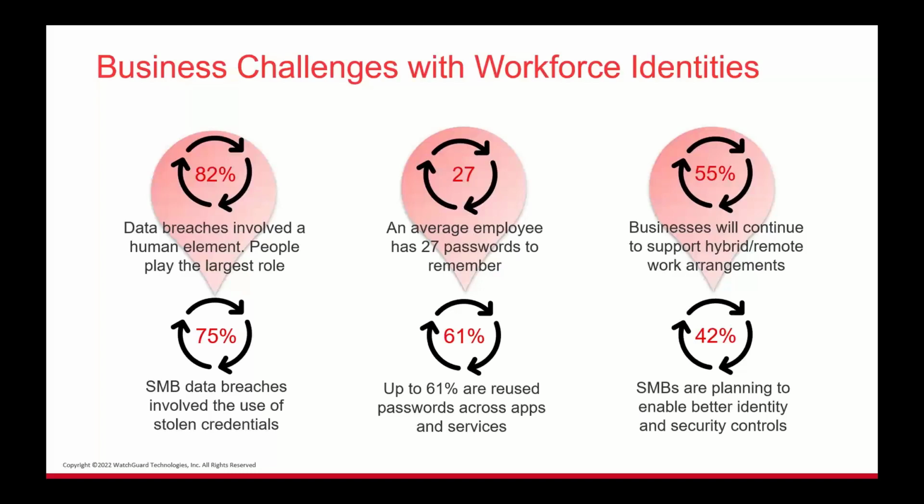And as we move to the right and look ahead, we looked at a recent Gallup poll of the mid-market and small business, and they report that 55% of businesses will continue to support hybrid and remote work arrangements. And while 42% of SMBs are planning to enable better security controls, research by the Cyber Readiness Institute indicates that SMBs and small and local governments do not have the resources or expertise to evaluate and implement new identity controls like multi-factor authentication. And that's really why you need a partner like Vertex Consulting to help you.